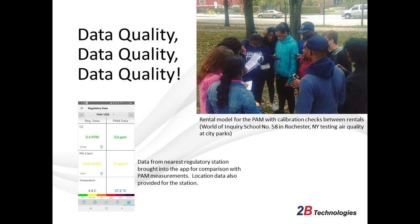One thing that we've been real sticklers about throughout this entire process with outreach to the community has been data quality, especially when we decided to create the PAM, the sensor suite, and start using sensors. We felt it is generally somewhat irresponsible to send sensors out into the community without people really understanding how to calibrate and maintain them. So our experience with the Go3 project showed us that it's very difficult for teachers to maintain a monitoring station. For that reason, we decided on a rental model for the PAM with calibration checks between rentals. We found that a 3-week rental is the sweet spot for the PAM being used, plus them having enough time for their studies. With the calibration checks between rentals, community members and students could feel confident in the measurements that they were taking.